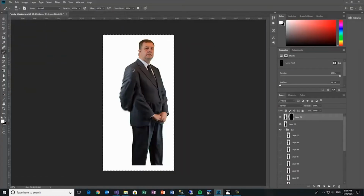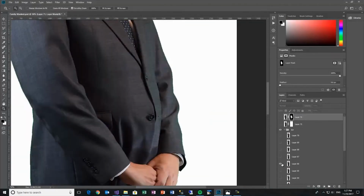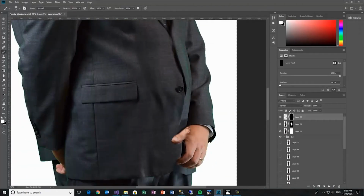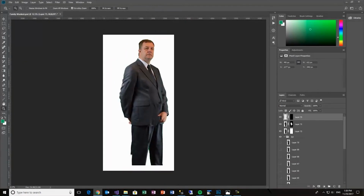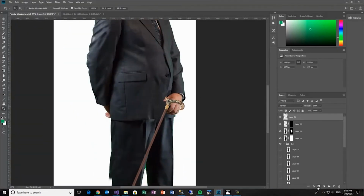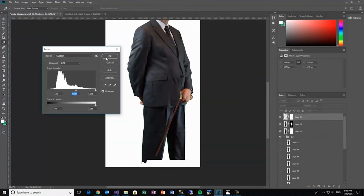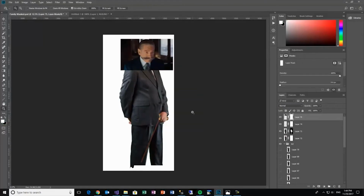I felt like I wasn't super happy with the way that I looked, so I decided I wanted to add a cane and have one hand in front and one hand in back. I needed to add the thumb in order to do that, so you can see me blending that cane in, because that fits with the image.